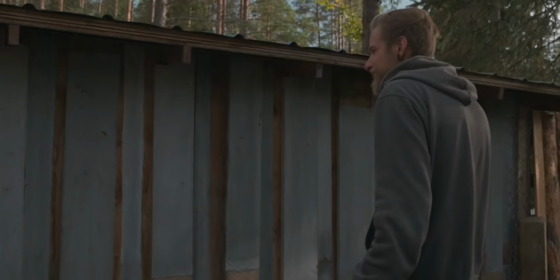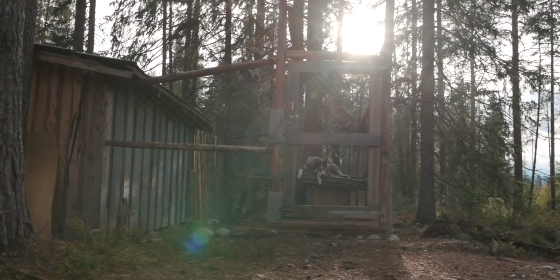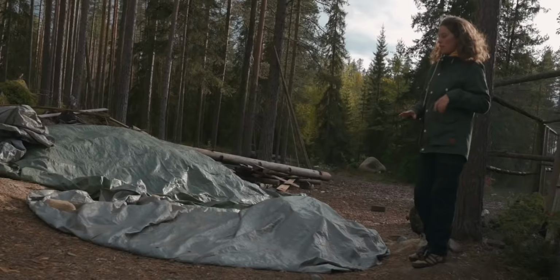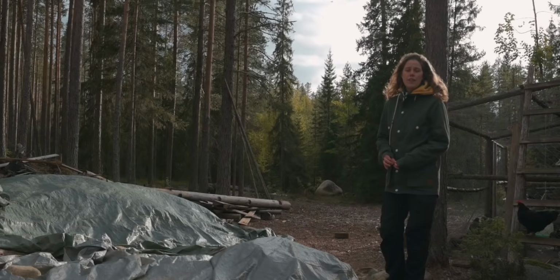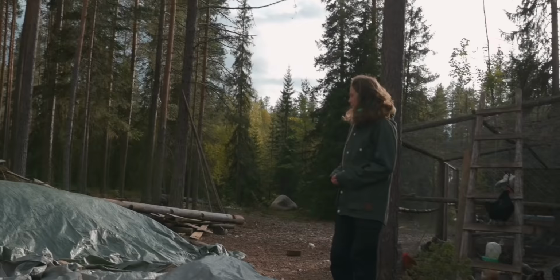So this is the chicken coop, and they have their yard on the other side. Beneath these tarps we have gravel that we are using for masonry and bricklaying. So we need to cover it up so it won't rain on it and get wet, because then we have a hard time to use it. So that's why the tarps are here.